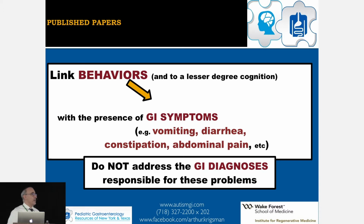GI symptoms are vomiting, diarrhea, constipation, abdominal pain. Those are not diagnoses. There are lots of things that can cause vomiting. You heard a moment before about cyclic vomiting from Dr. Bowles. That's a cause of vomiting. Other causes of vomiting could be esophageal disease, acid peptic disease. There could be partial obstructions, mechanical things, infections. There are so many things that can cause it.